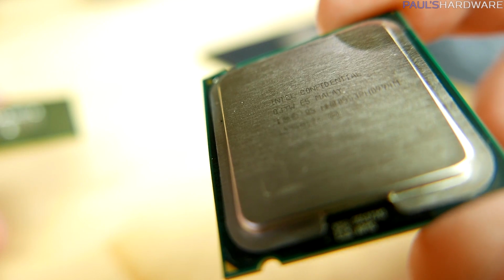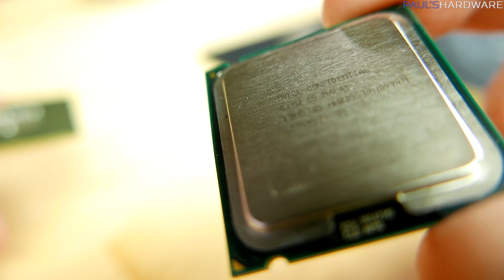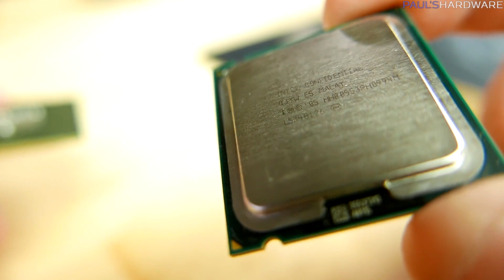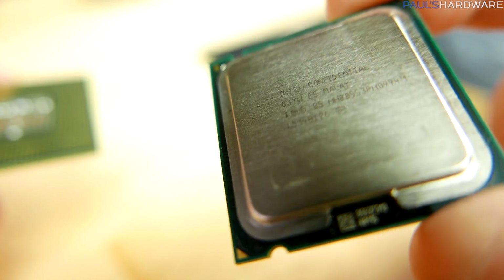You might notice here, if you can read that text, which I think you're able to, at the top it says Intel Confidential. Intel Confidential. So an engineering sample is basically a CPU that Intel has produced that is not meant for retail sale.